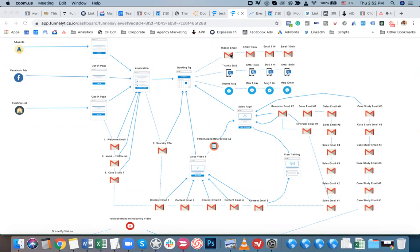Keep in mind, SMS is important, and in some cases more important than emails, because emails will get opened at 30%, 20%, 10%. SMSs will get opened at 70%, 80%, 90%. So keep in mind that SMSs have to be used if you really want to reach people.